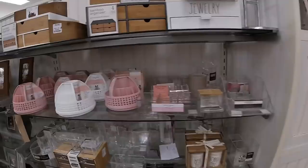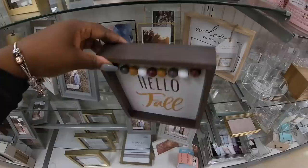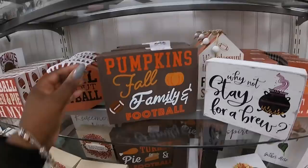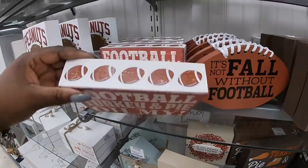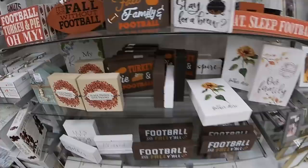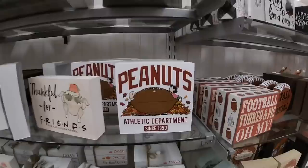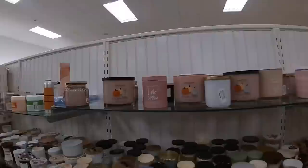Cute little jars, jewelry. Hello, fall. Cute little fall signs. Eat, sleep, football. Pumpkins, fall, family, football. It's not fall without football. This is pretty. Happy Halloween. Remember we saw the autumn leaves, pumpkin leaves. We saw this blessed sign in orange at TJ Maxx. Of course, this one is smaller, but they have it in brown. This packaging looks so cute. Pumpkin patch.